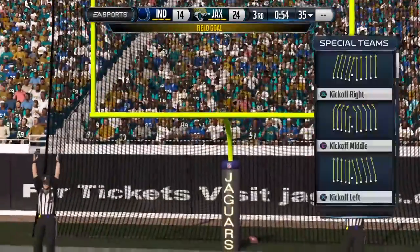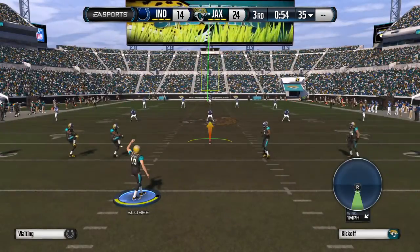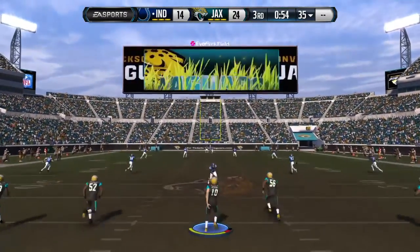The field goal try, yes, sir. Well, this guy's a machine. Every time he gets a chance to go out there and kick a field goal, it is right down the middle. Good job by the offense. Good job by the kicker.